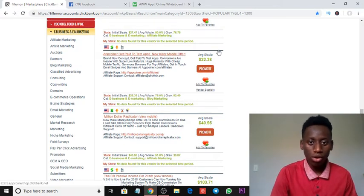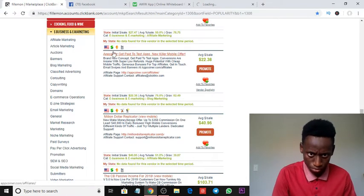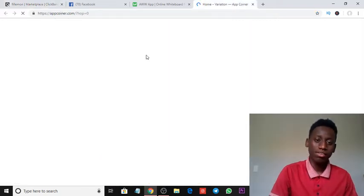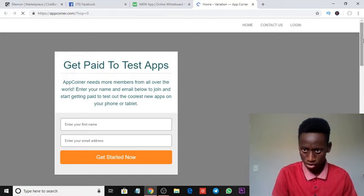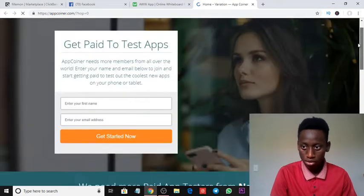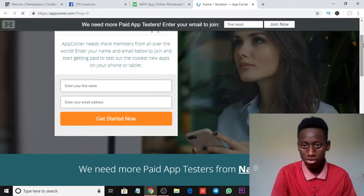If you wanna look at the product, here it is. I think it's called AppCoiner, Get Paid to Test Apps. So it's basically an app about getting paid to test apps. This is where you send the person to go sign up. Not that bad. They have an email list also.